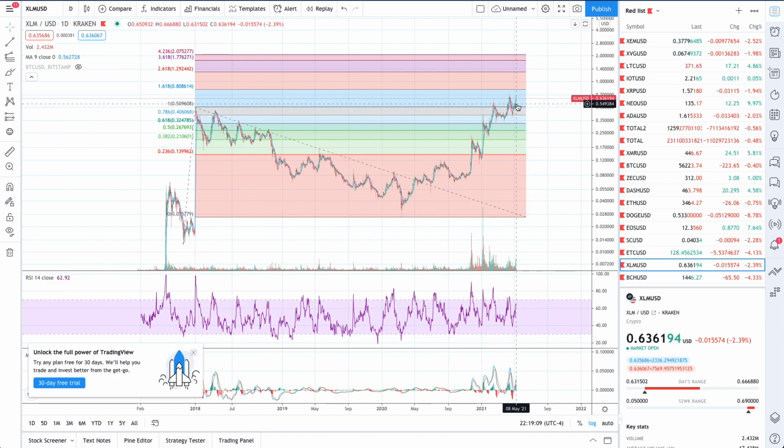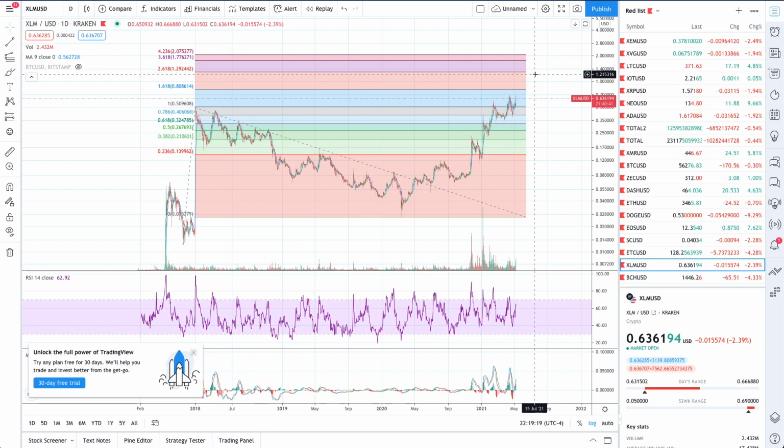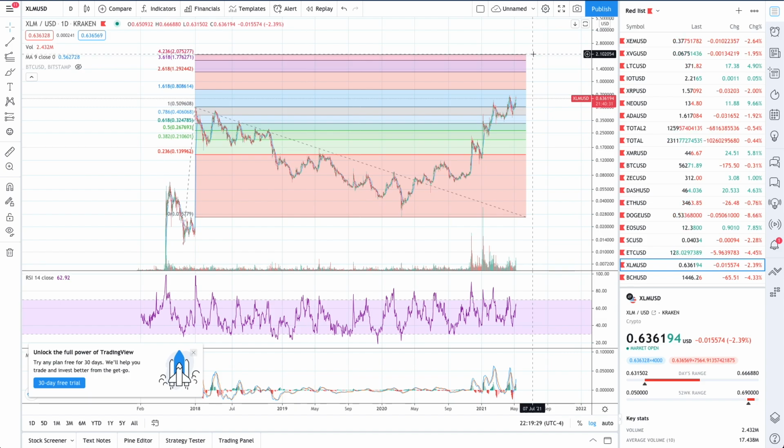So don't take this as financial advice, but this is what I'm looking at when I'm looking at these charts right now. If we do see a breakout, I do expect to see XLM go to about $1.40, and that's probably where I'll start to make my exit. And if it reaches all the way to about $2 per coin, that's when I'll exit out even more, maybe hold about 33% of my holdings till the end of this whole bull run.